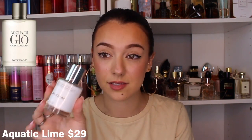The name of it, Aquatic Lime, is exactly what it is, because it has this aquatic vibe to it, but it's very limey and very citrusy, very crisp, with a very prominent woody base. I feel like woody bases are very typical in colognes, is what I'm kind of finding out now that I'm reviewing some colognes. But yeah, this is absolutely amazing. I love smelling it every single day, and even when my husband comes back from work, I can still smell this on him, and he works for like 8+ hours, so you already know, very long lasting.